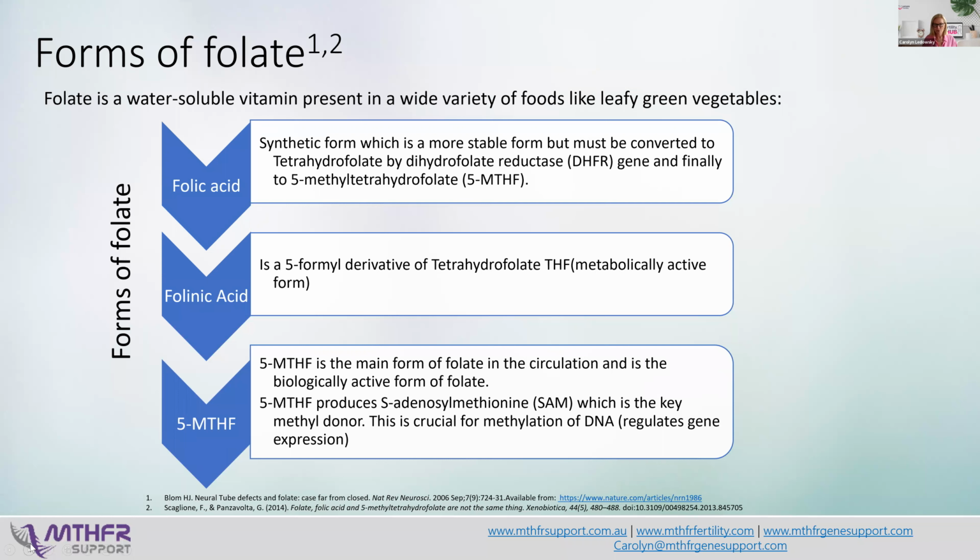Now let's recap on the forms of folic acid, because I think many people just don't understand that there are different forms of folate. So folic acid is man-made and it's supplemental, right? So what that means is it doesn't exist naturally in your body. The only way you can get folic acid is if you ingest it, either in a supplement or in food fortified with folic acid. Now, because it's not a natural form of folate, it has to go through a particular enzyme called DHFR to actually work.